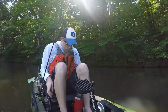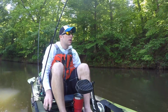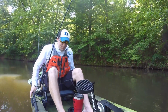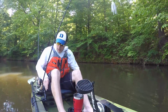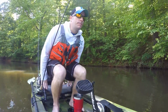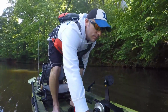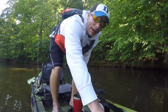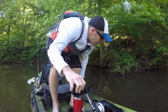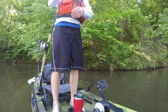So in order to stand and fish from this boat, I have rather big feet. You know what they say about big feet? Bigger socks. So if I slide my seat all the way back, now I stand up. And I will have to pedal by hand from here because now I am nowhere near my pedals. It is a little better.